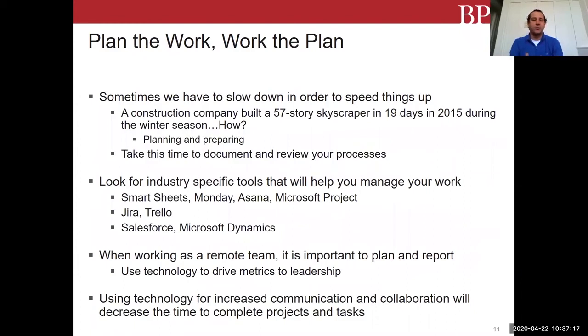And again, Salesforce, Dynamics, as all your employees are putting their daily work into these tools, leverage these tools to pull reports, send them up to executives, report on the success of your teams.